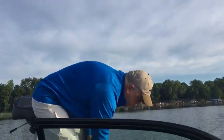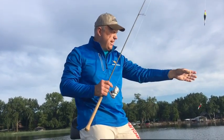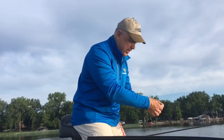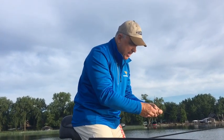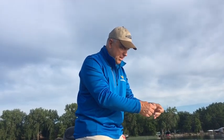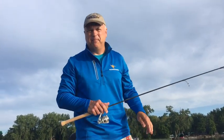We are on the edge of some weeds. We've got some cabbage weed and grass mixed here, and that cabbage weed and grass is full of female sunfish staging, full of eggs. And right off to the edge out here is firmer, kind of a sandy clay bottom area, the perfect type of area that sunfish like to bed on.